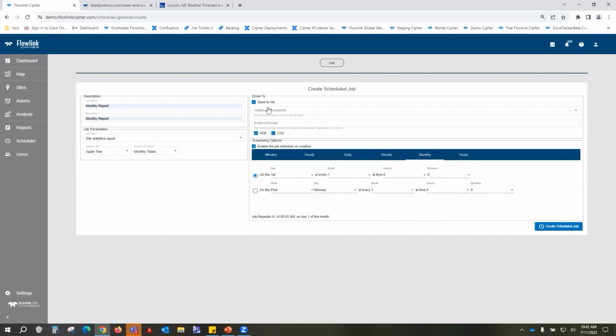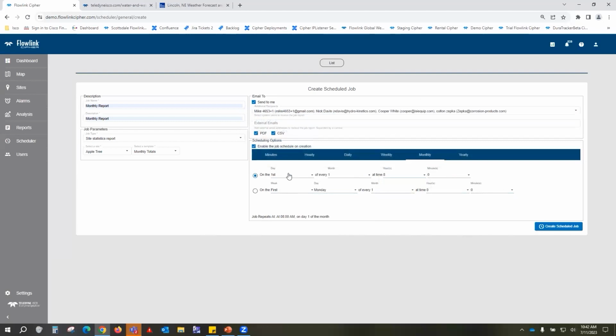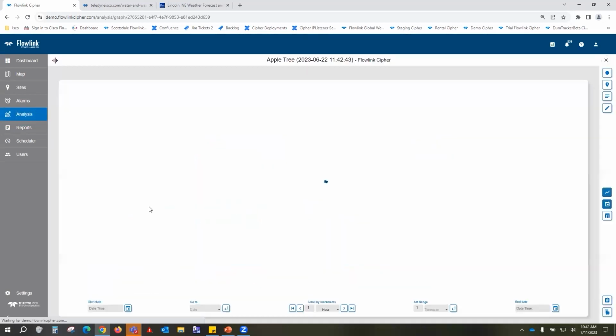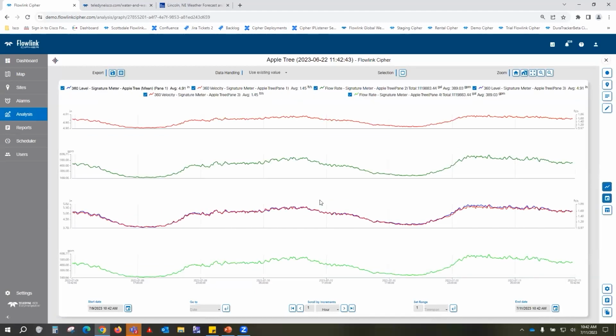By creating that schedule, now anybody in the email list is going to get this report on the first of every month, last month's totals, sitting in their email, waiting for them. They don't have to open up Cipher. They can just open their Outlook or their email, and they'll have their PDF and/or CSV, depending on what you're sending them, in their inbox. If they see a discrepancy in the data and they want to go look at it, then they can simply jump over here to analysis, go to that site, open up the data, find that date range, and investigate why that report is showing that event.